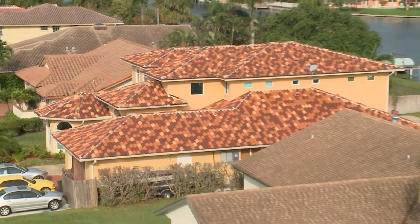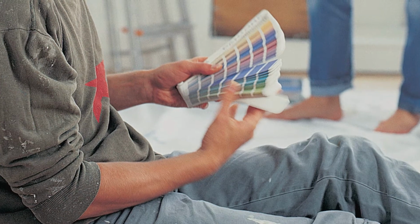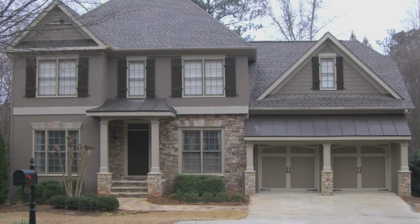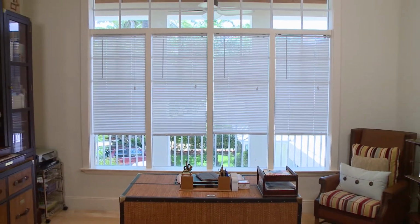Part of the reality of owning a home is the desire to make occasional changes. When considering even the most subtle changes, style is an important factor, and so is energy efficiency. Today, Designing Spaces takes you to a home where the residents are looking for both of these, as the homeowners give their office a window treatment makeover as a DIY project.